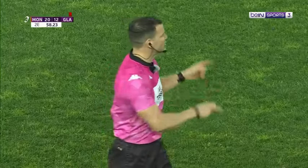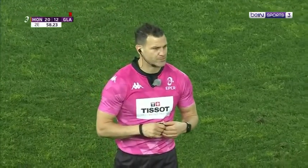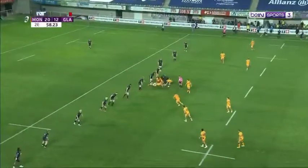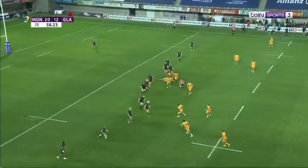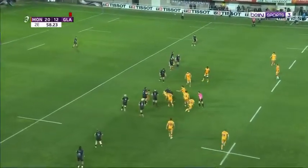Just finding a mark, just in case the mark is different from where we're at the moment. So as soon as Montpellier get back to 15, Glasgow go back permanently to 14. Okay, thank you. Perfect. Same mark. Alex? Same mark. Okay, time back on. Perfect.